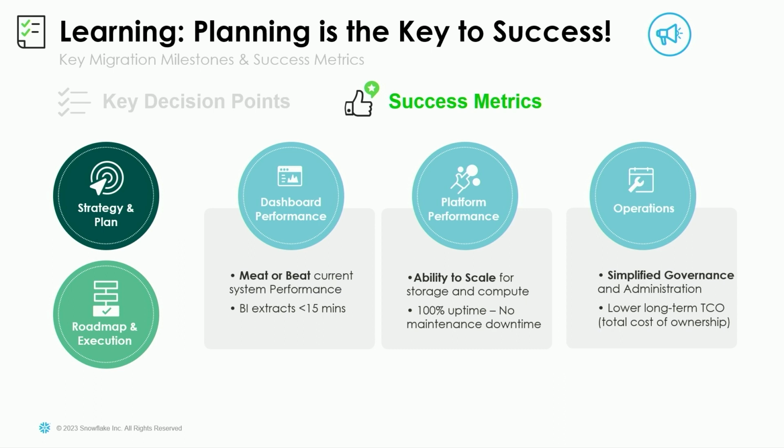Timeline was one aspect; one year is the time horizon we're keeping in mind. But in addition to that, performance benchmark. We can migrate, no problem. Reports can still run, no problem. APIs can still run, no problem. But meet or beat the current system performance. That was one thing very clear, so that we can measure apples to apples and call the migration a success.